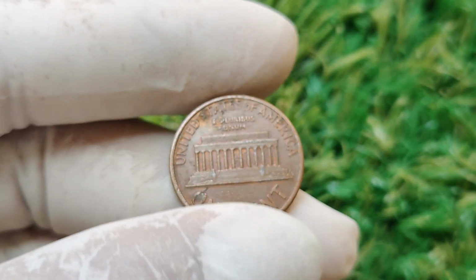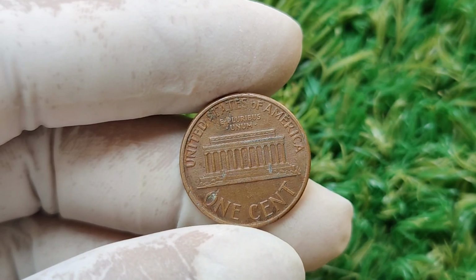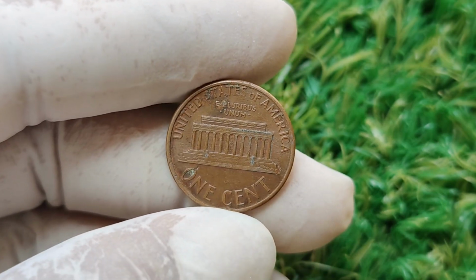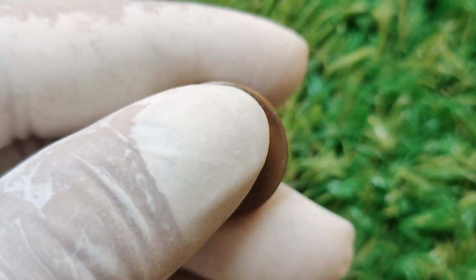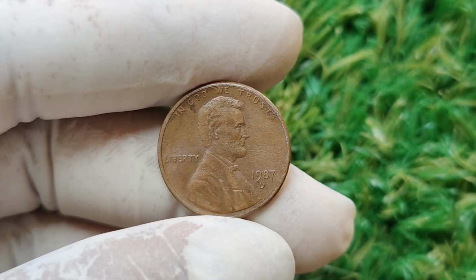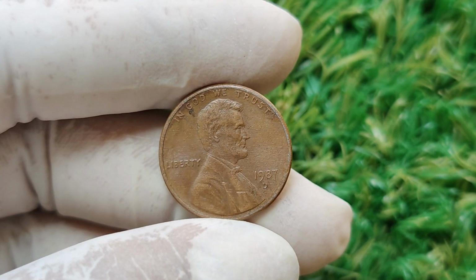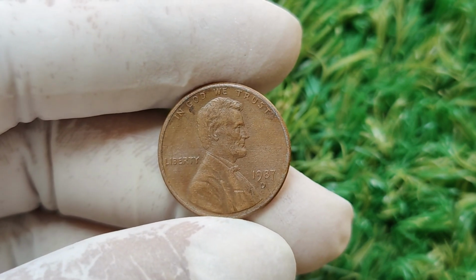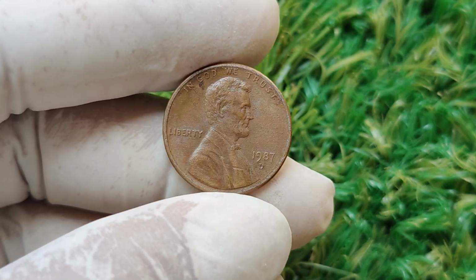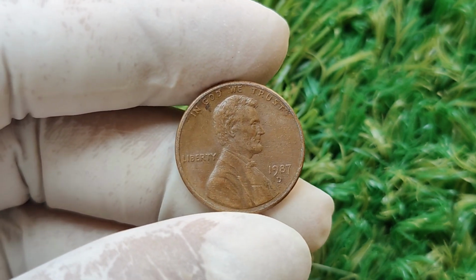One of the most valuable types of errors is known as a double die. That's when the coin is struck twice with slightly misaligned dies, creating a noticeable doubling effect on the lettering, numbers, or even Lincoln's face. In some cases, collectors have found 1980 70 pennies with strong doubling on the date, or the words "In God We Trust" and "Liberty," and these errors can command thousands of dollars on their own even without being in perfect condition.